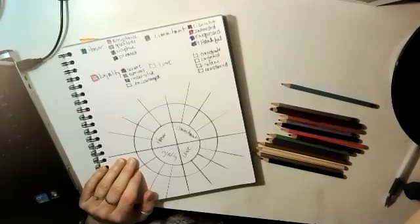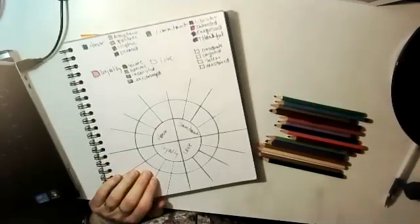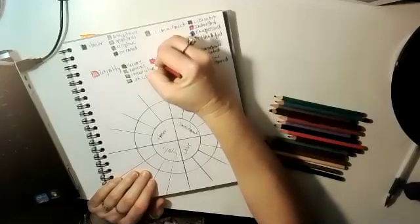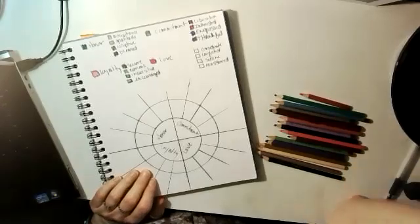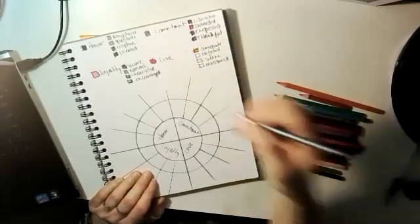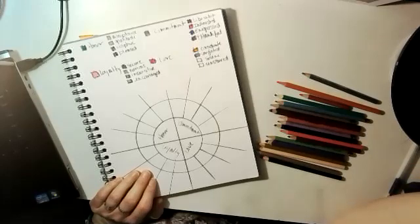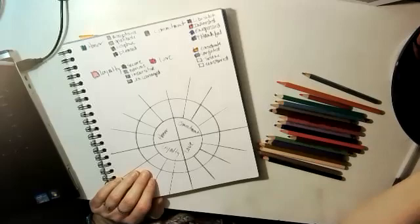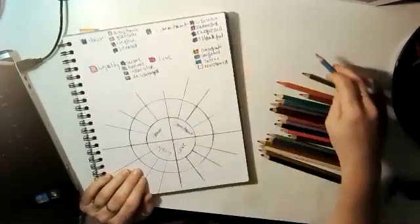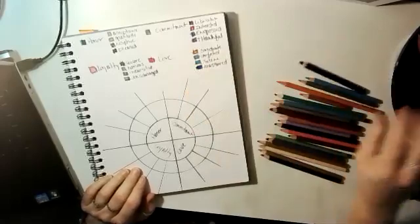Encouraged. Okay. Love. What color is love? Love's this pink right here. I need to get some new colored pencils, don't I? Look at how short this one is. Considerate. This orange. Comforted. Is this blue? I'm totally feeling all these colors right now. Serene. Yeah, right here, this light blue right here. And reassured. There we go. All right.